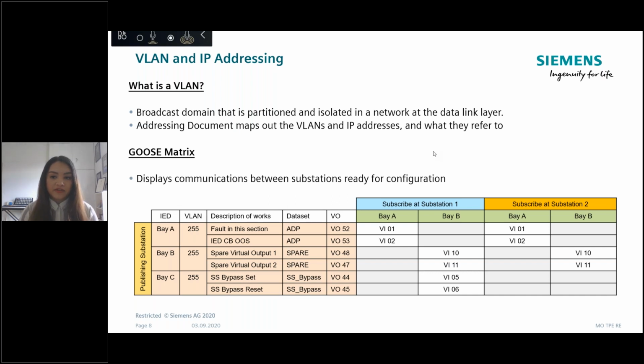And these VLAN values are essentially mapped out in a document from substation to substation, which shows what IEDs have certain signals and to what substation they can talk to, and what they refer to. And you can also put these in what's called a GOOSE matrix. So GOOSE, it's a very, very funny acronym. It stands for Generic Object-Oriented Substation Event. It's essentially a type of message that can be sent.